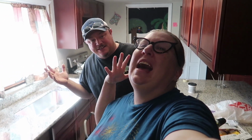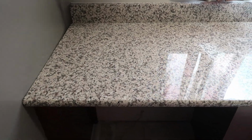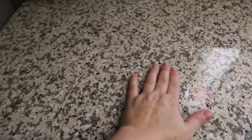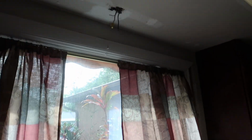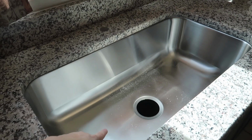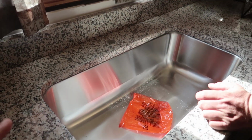Yes. We have countertops. And we still don't have full sink water, but we have countertops. We're getting there. We're going to start this vlog by showing you our new countertops. Yes. Look at how pretty they are, the granite countertops. I love them. Ignore the sink, I still got to clean it out. I have that there in case you drop anything so it doesn't fall all the way in. It's like a plug-ish thing.